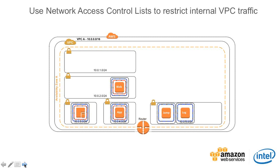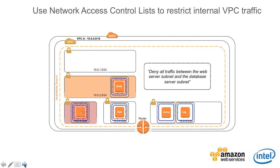NACLs allow you, at the subnet level, to apply deny and allow rules to each subnet, saying, for instance, that web will not be able to talk directly to the database, whereas app will be able to talk directly to the database, and DMZ doesn't get to talk anywhere in this model. So this allows you to further secure things not just at the instance level, but at the subnet level, and block traffic that you don't want happening, such as web to DB direct.